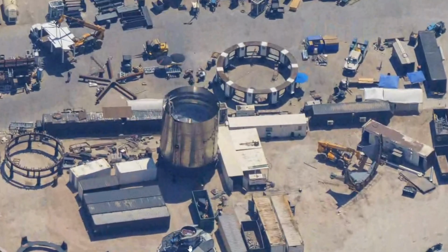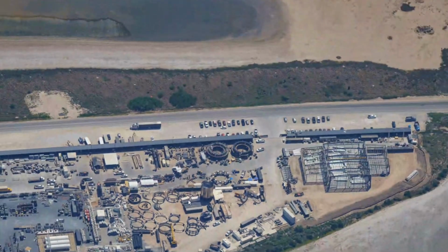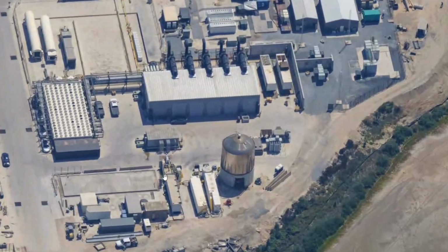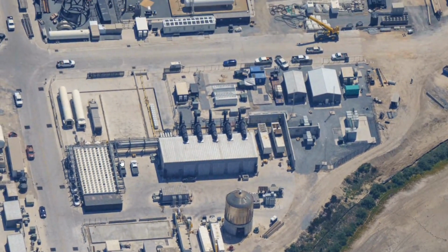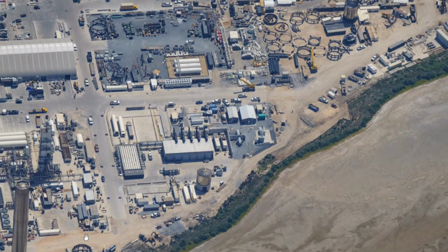What else do we have at Sanchez, Stephanie? Let's see here. So you're still by the ground fab. So we have this concrete was prepared last week. This week it has been poured. We have, this would be Booster 11's transport stand.